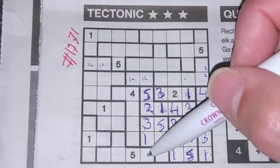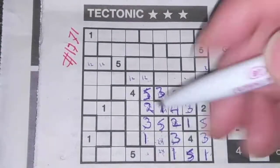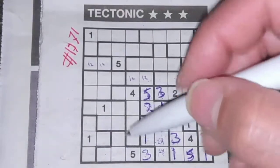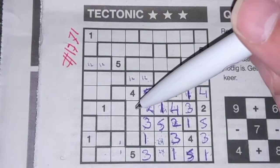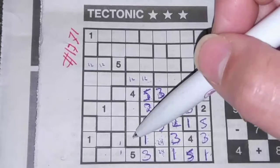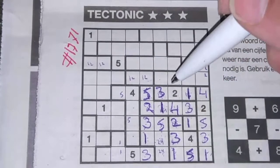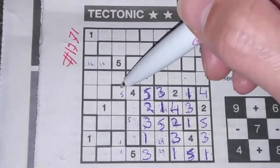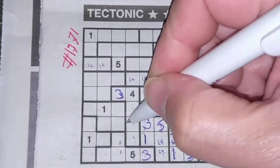This box cannot be a 1, cannot be a 5, cannot be a 2 or 4, because I need a 2 and a 4 in one of those 2 boxes. So 1 digit left should be the 3. This box cannot be a 1, so the 1 could be here or there. This box cannot be a 5. That box cannot be a 5, so the 5 could be here or could be there. These 3 boxes cannot be a 3, so 1 box left for the 3 should be there. And I've eliminated the box with the 5, so 1 box left for the 5 should be here.